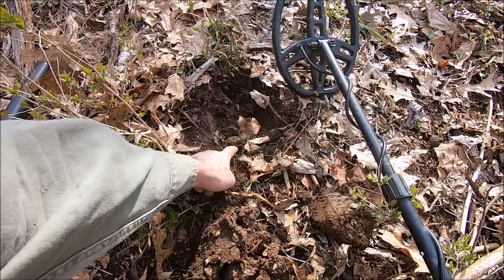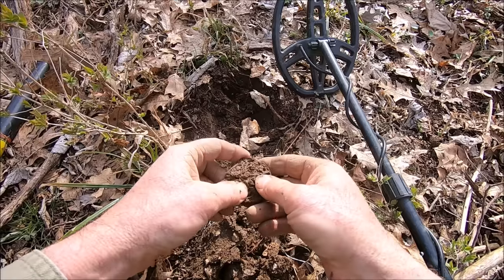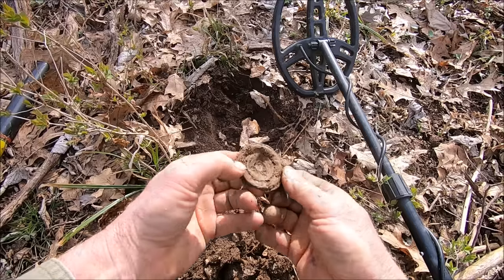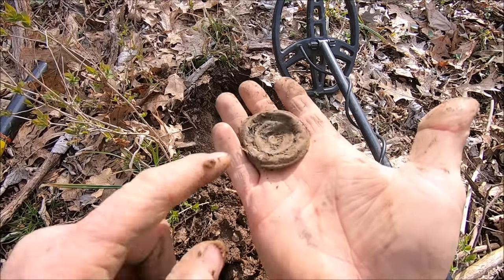So we have our first non-ferrous target, meaning not iron. I suspect it's probably part of a lantern. What do you think? Don't know. No, I don't think it's part of a lantern. I don't know what that is. It could be like a rosette even. Yeah, that's probably a horse's rosette.